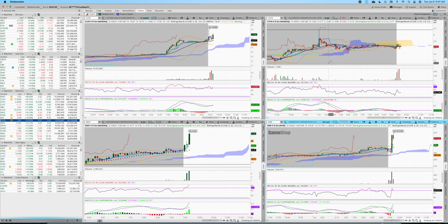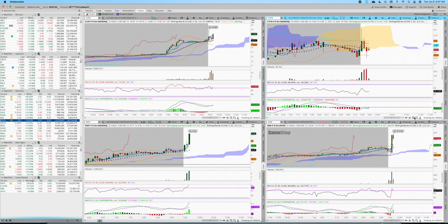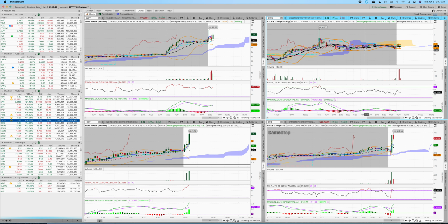I'm down like 8 cents right now, which is not bad, but I need to be up 80 or a dollar. That'd be clutch. We're moving slowly but surely. 2 million share float. Slowly but surely. My sell point is $18 over here. Let's see if we hit it yet. I think we may. Oh yeah, I'm out.